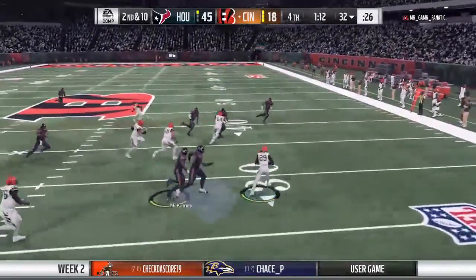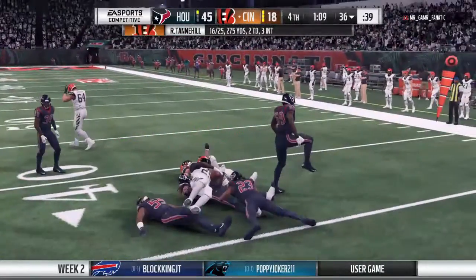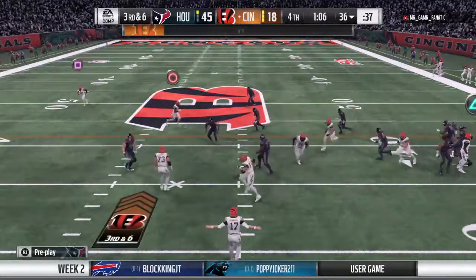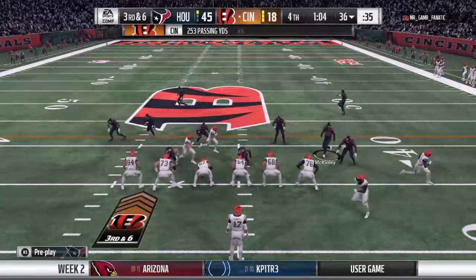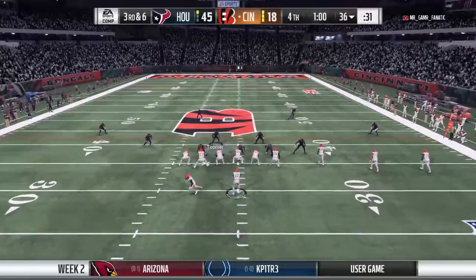Here's Tannehill. Screen pass to Blunt. A good job defensively to hold that to 4 yards, and now it's third down. Now they got to get to the line quickly. You got the big lead defensively. Willing to give them that underneath stuff, right?